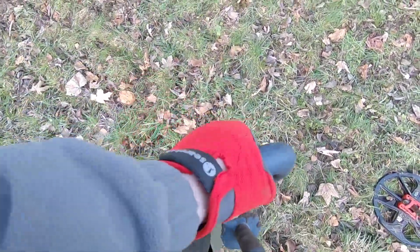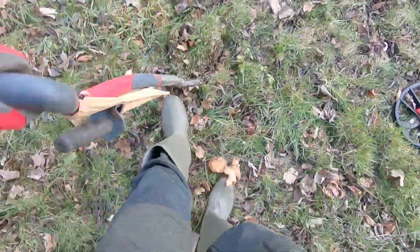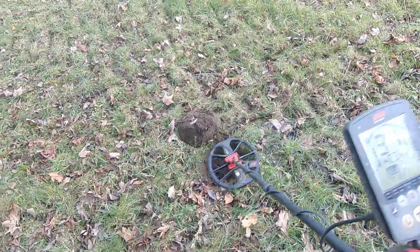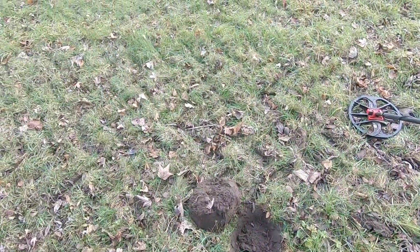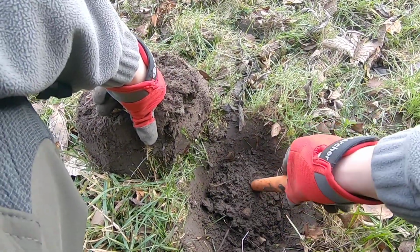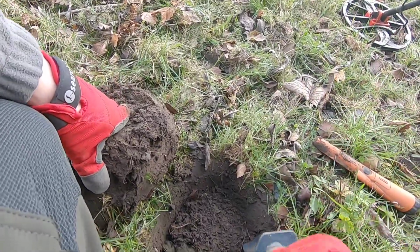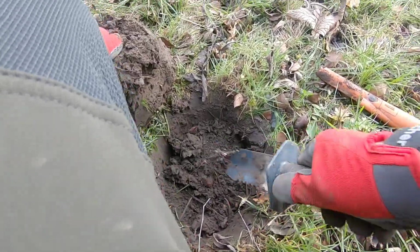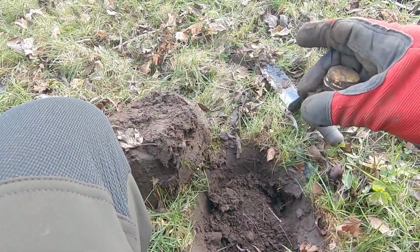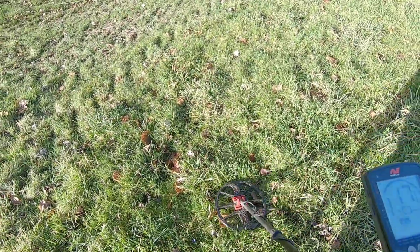Just using the pinpointer here because I'm going to try and get it bang on because we're in all these bloody roots. I don't want to be digging anywhere I don't need to be. Jesus, I can't even get a spade in the ground. She's an 18, 19 now on the ID. Just down the side of that root. Oh, it's a good job it wasn't solid gold. I would have butchered it. But got a nice sounding 16 here. 16, 17.